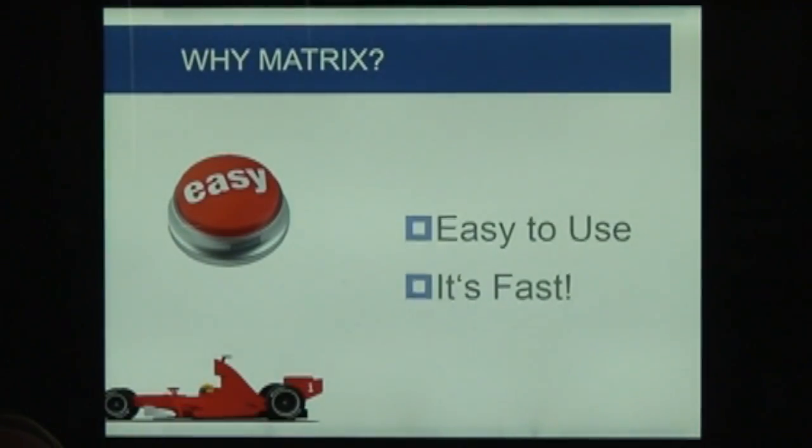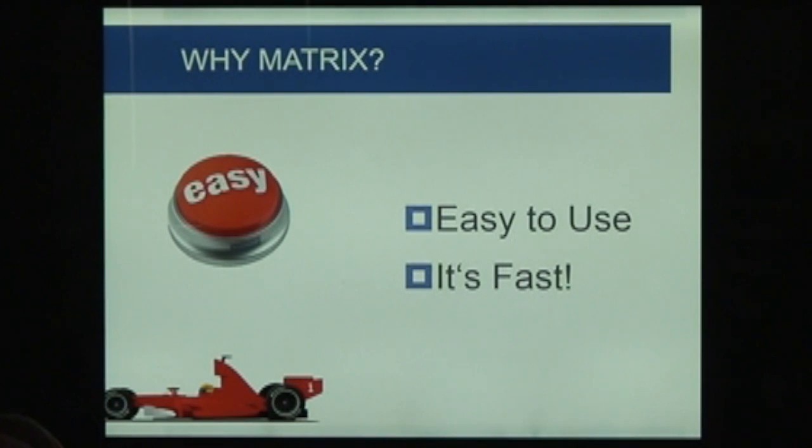And for those of you that were here a couple of months ago, remember Matrix is very fast. You remember seeing that hopefully when we were here last time, and you'll see that today. And hopefully after you leave here today, you'll just reinforce the fact that yes, it is easy to use. Those are the two attributes of Matrix that make it the most popular MLS system in the country.